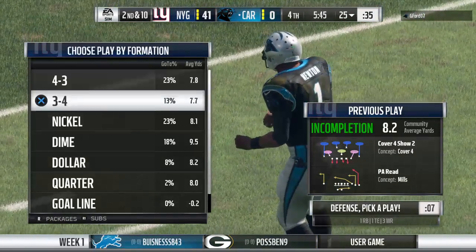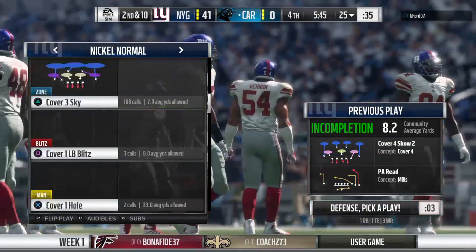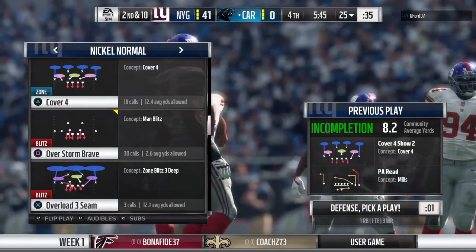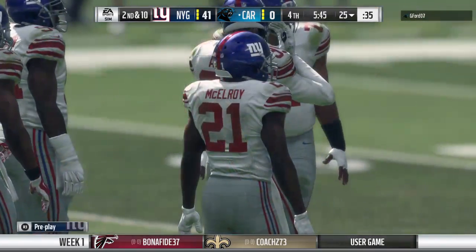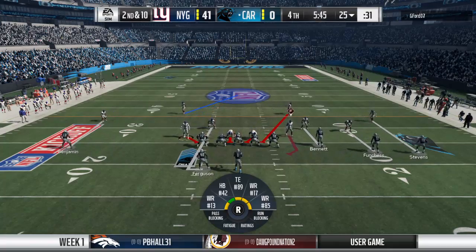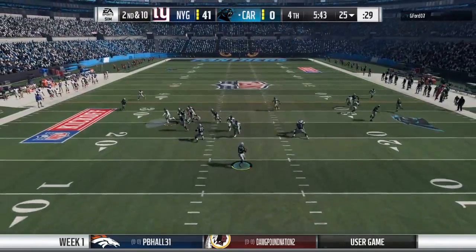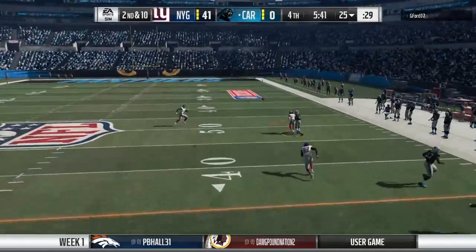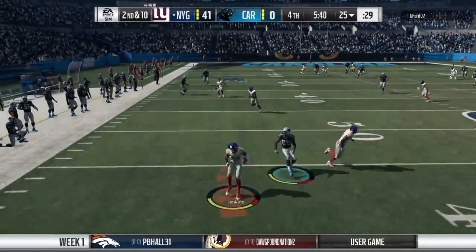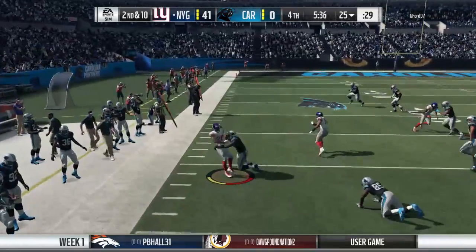They've got the lead, fourth quarter. Maybe can expect more passes like that downfield. So second and 10 here. Throwing again. Newton. And my goodness, another interception. Picked off by Janoris Jenkins.